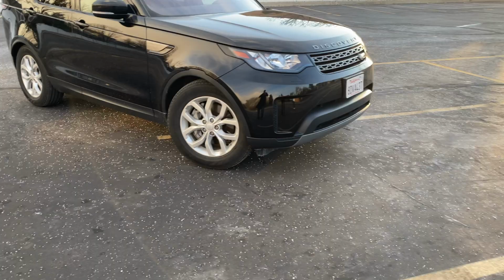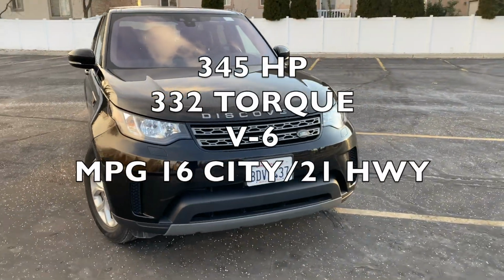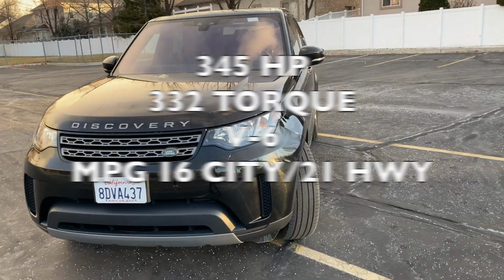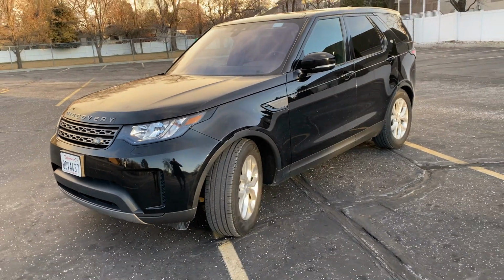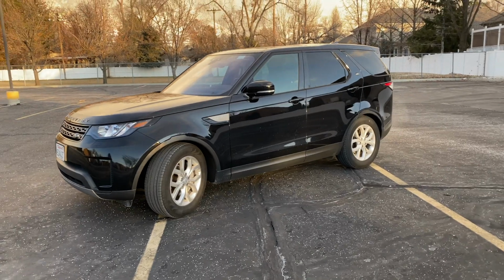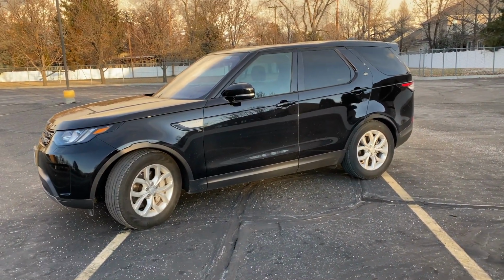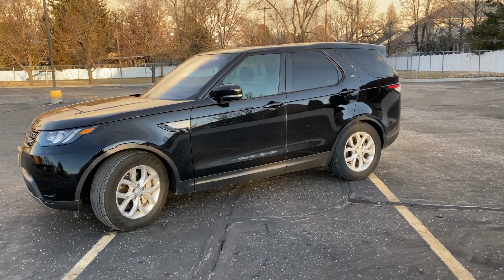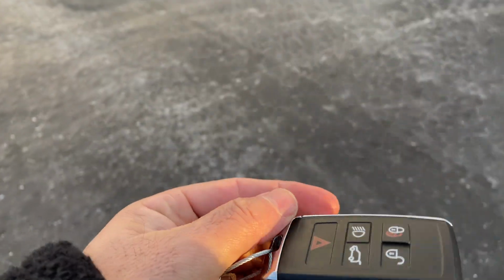This here is a 2018, as I said. It comes with 345 horse from a supercharged motor that is made by Jaguar. That's where Land Rover and Jaguar got together, and they got the motor from Jaguar. So the motor's pretty solid, pretty dependable. It does 0 to 60 in 7 seconds, well actually 6.9, but it has pretty decent pickup for the size of the vehicle. Okay, so here's the Land Rover key.